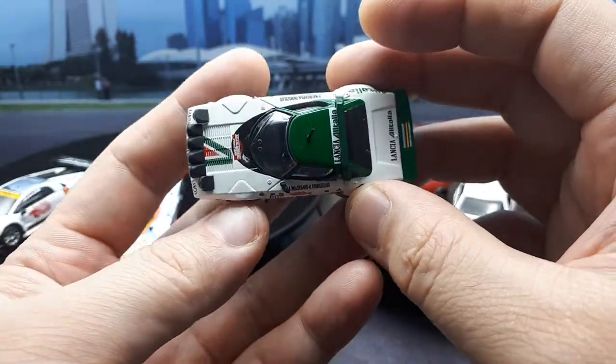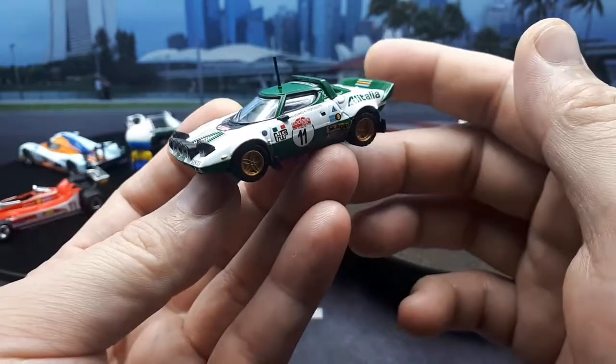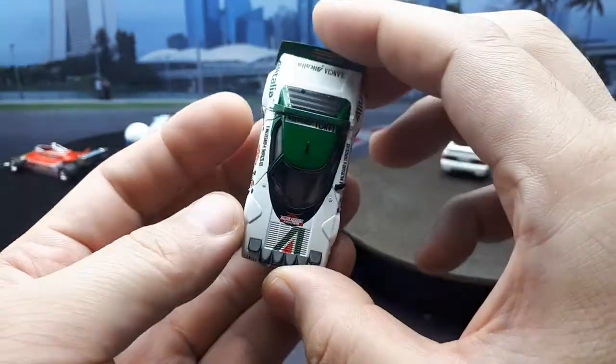But by this time frame here, 1975, the mid 70s, I guess, Lancia just looked at the rule books and said, we're going to just win. So they built this thing to win, and they did. So this one is made by CMs.